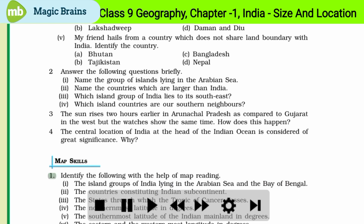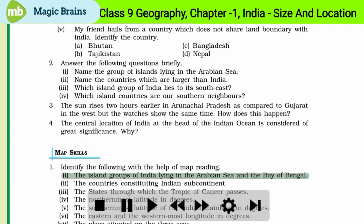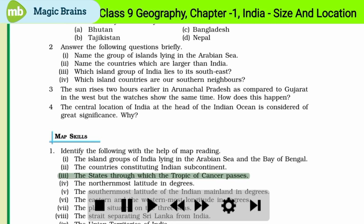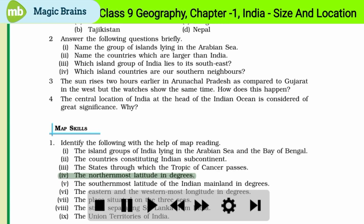Map skills. Question 1. Identify the following with the help of map reading. First, the island groups of India lying in the Arabian Sea and the Bay of Bengal. Second, the countries constituting the Indian subcontinent. Third, the state through which the Tropic of Cancer passes. Fourth, the northernmost latitude in degrees.